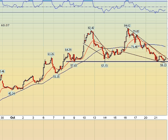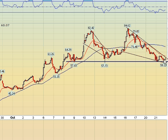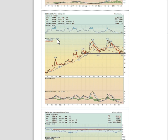We saw it earlier in the month in October, and you can see here it's sitting right on support, right around that 57, 58 area. It's wedging nicely, and we could see some strength in the VXN tomorrow, which means we could see the market fall tomorrow. So we'll see. Definitely a chart to keep an eye on.